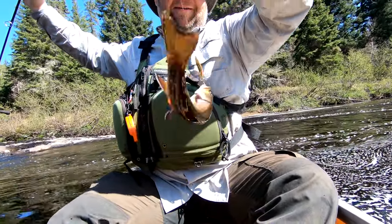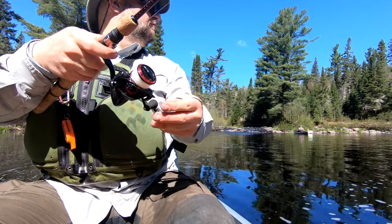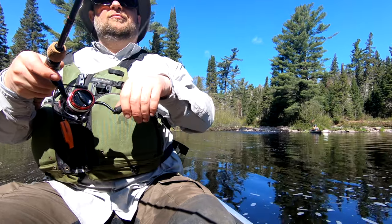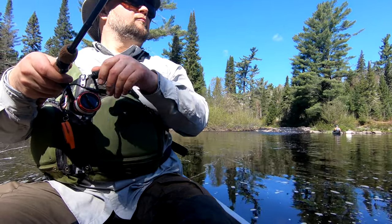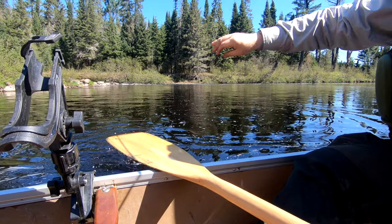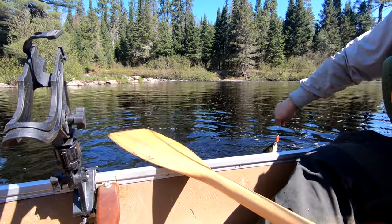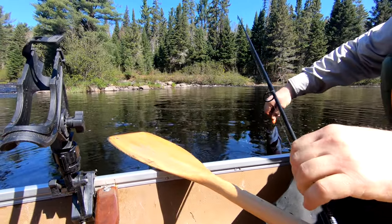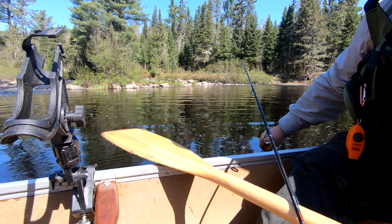First brookie on camera anyway on the Nipissing for me. Nice little guy. Get this hook off, wet my hands, get this hook off, and let him go. Nice fish, nice little brookie. Again? Oh yeah, I know. Oh, you're talking to Mike, gotcha.